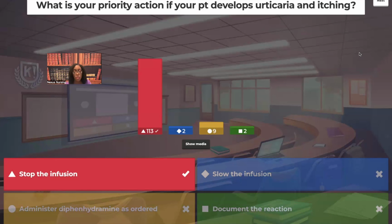You're going to stop the infusion. You're going to give the patient normal saline. You're going to give them diphenhydramine. That's their Benadryl. That's for the allergic reaction. You're going to take the patient's vitals.